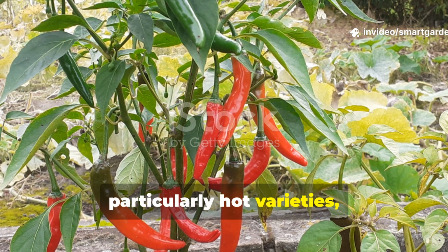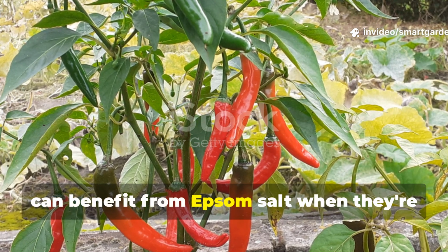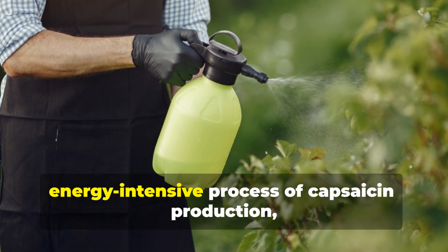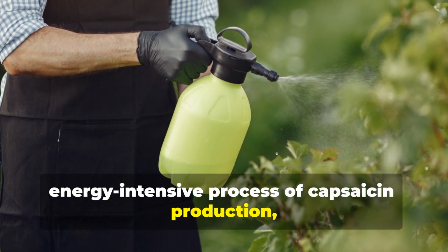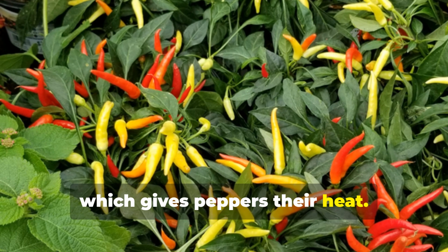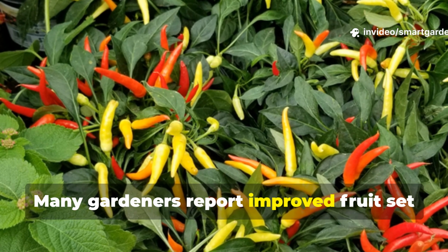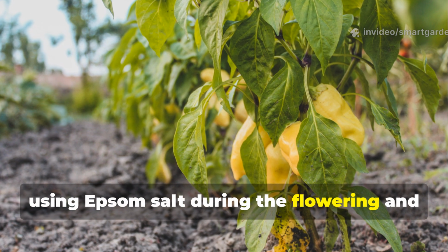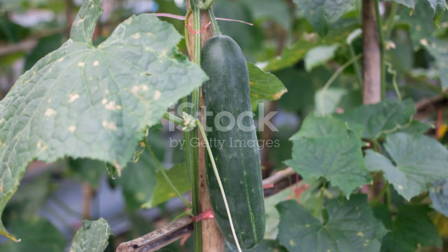Peppers, particularly hot varieties, can benefit from Epsom salt when they're producing fruit. The additional magnesium supports the energy-intensive process of capsaicin production, which gives peppers their heat. Many gardeners report improved fruit set and more vibrant pepper production when using Epsom salt during the flowering and fruiting stages.